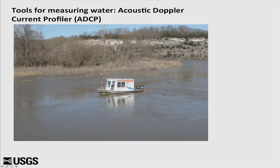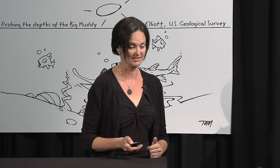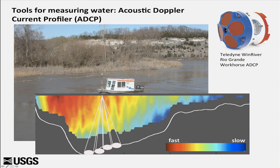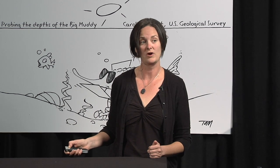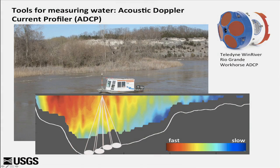One tool we use for measuring the water column is an acoustic Doppler current profiler. This is actually what the USGS uses nationwide, and many people use all over the world, to measure discharge. If you know the velocity and the cross-sectional area, you can measure the amount of water going downstream. This is what our ADCP looks like. So here's a velocity cross-section. We have sounding going to the bottom. There's an area on the bottom where the ADCP can't measure. There's a little exaggeration here, but it can't measure down to here.